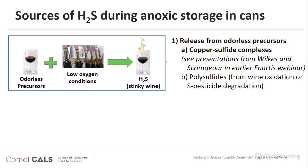Okay. So there are a couple of sources of hydrogen sulfide that could be occurring in cans. One of these was reviewed by Eric and Neil from the Australian Wine Research Institute last month in their webinar, which is that you can have release from odorless precursors under anoxic conditions. And these can happen under any kind of anoxic conditions, not just in cans. It could be under a screw cap, it could be a sealed glass ampule, it could be under a good Pepsicle or cork closure. A couple of these precursors are listed here. One is copper sulfide complexes, another is sulfides. If you would like to learn more about these precursors, then I suggest that you look at the previous webinar, which is available online. Josh, I can provide you more information about that.